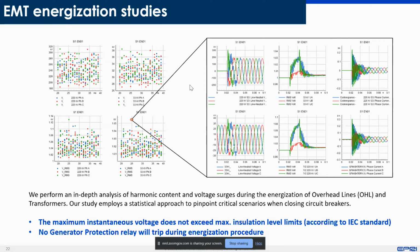We can observe on the left figure that all the points in the plots represent different EMT simulations. If we take, for example, one of them, we can observe the EMT instantaneous voltage response, but also the RMS response in the system. This is important in order to verify that the instantaneous voltage does not exceed the insulation limits according to the IEC standards, and also for the RMS voltage, that no generation protection relay will trip during the energization procedure.